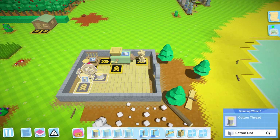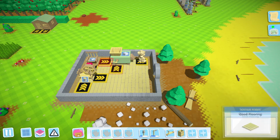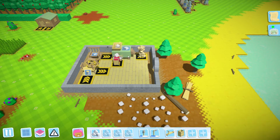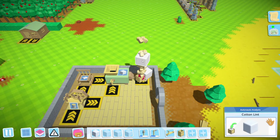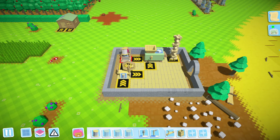Cotton cloth? What am I missing? Oh, that's yeah. Oh, it takes 3. Okay. Well, I got some more here from a different experiment. Whoop, whoop. Oh, I'm gonna need to get some bots in on this. Just going to do it all manually right now as a sort of proof of concept.